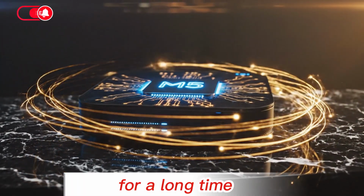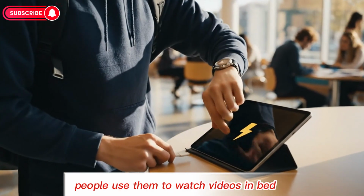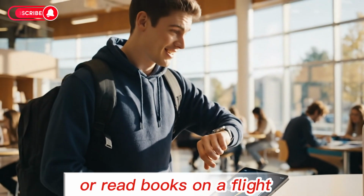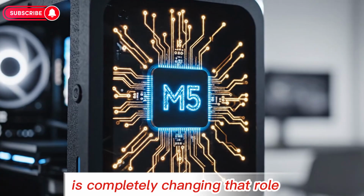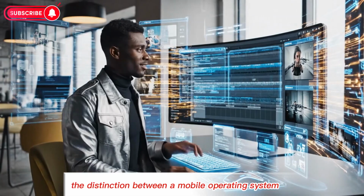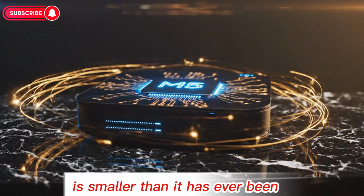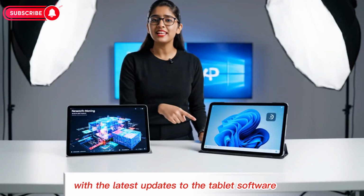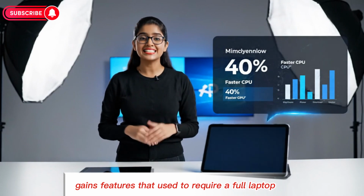For a long time, small tablets were treated as secondary media viewers. People used them to watch videos in bed or read books on a flight. But the modern software landscape is completely changing that role. The distinction between a mobile operating system and a desktop environment is smaller than it has ever been. With the latest updates to the tablet software, this compact machine gains features that used to require a full laptop.